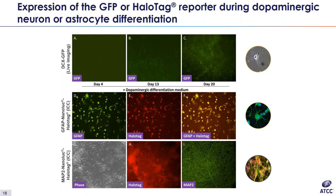Now, the top panel shows the time-dependent expression of GFP in the double-reporter GFP reporter line after incubation in the dopaminergic media. Therefore, we can monitor the process of mature neuron differentiation by live cell imaging. So these neuroprogenitor cell reporter lines provide a powerful tool for studying lineage-specific differentiation and for drug screening.